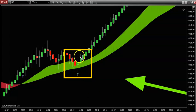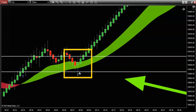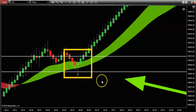I look to go long the market on the open of the next bar. That's what this white line represents. I then place my stop loss, 1 or 2 ticks or pips, underneath this signal bar's low. This is to protect myself in case I'm wrong on the direction, right? And so a stop loss is there for your protection. Okay, so this represents the risk on the trade, you understand?